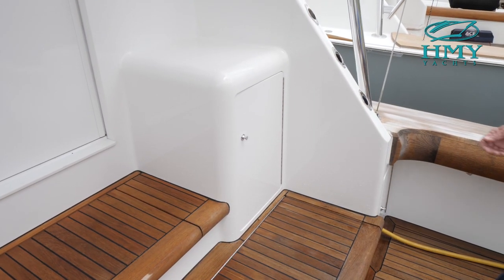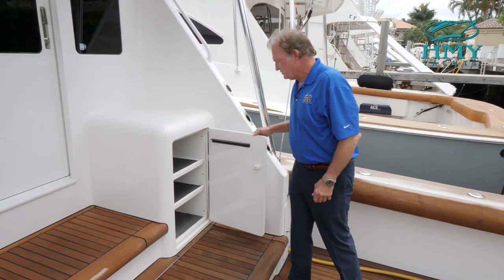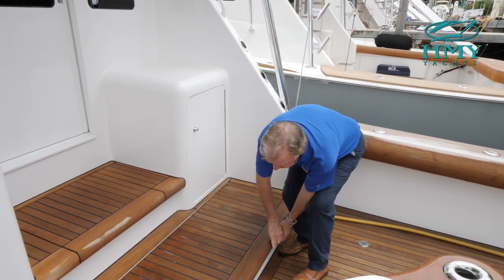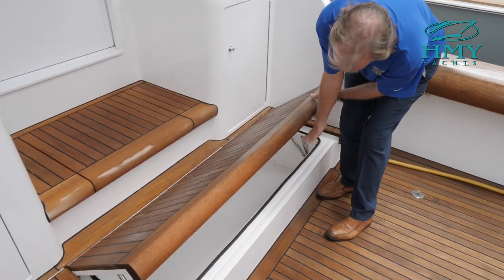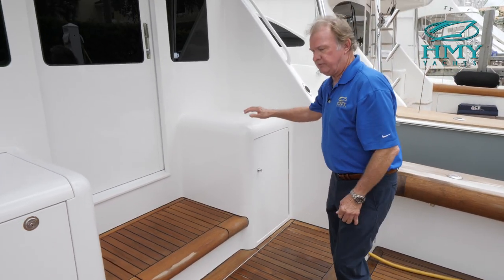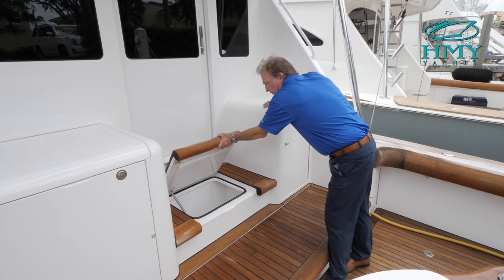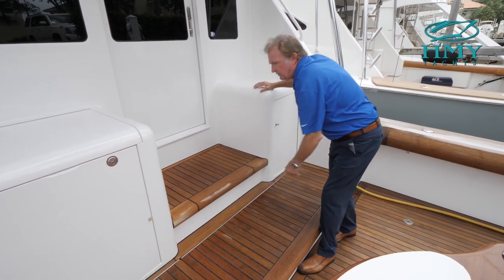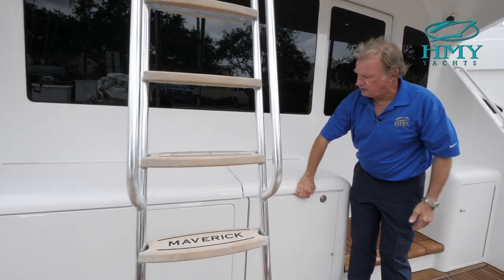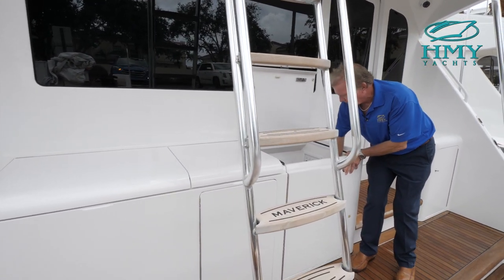As we come around over here, we have additional storage here, cleaning supplies, fishing tackle. You can put your plastic boxes, however you want to do it. You've got additional storage here that you can use however you want. It does have two additional that I'll show you for custom bait trays. Also has the traditional refrigerated step box for your drinks. This is your engine room access. You'll notice the exterior coating on the boat. It was recently painted, so that's why it shows so well.